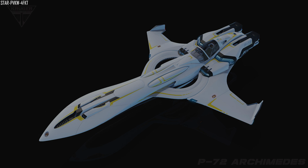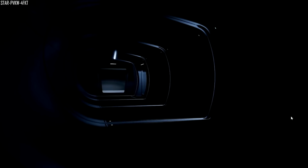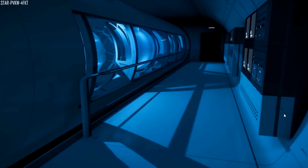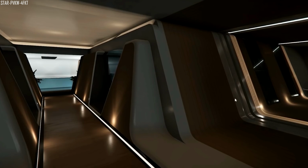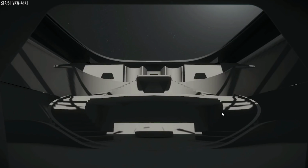Now the final one for 3.6 is quite a big one. It's the 890 Jump. This is the third yacht-style ship, similar to the Origin 600i in gameplay, but much bigger and appears to be much fancier. We have seen some really nice interior shots of this, and it is looking really nice. The gameplay associated with the ship, basically escorting VIPs, however, is not coming in 3.6, but the ship is definitely one that people have been waiting for a while, and I, for one, will love to do a tour of it.